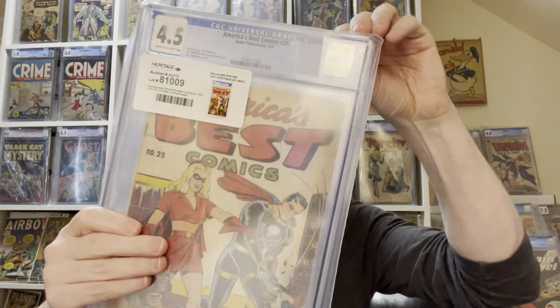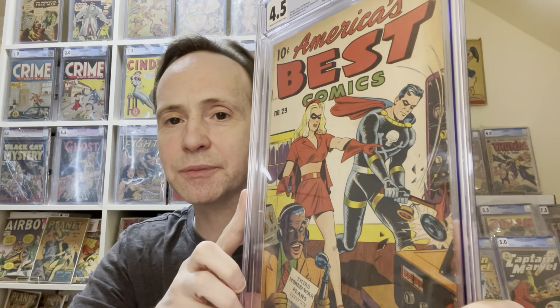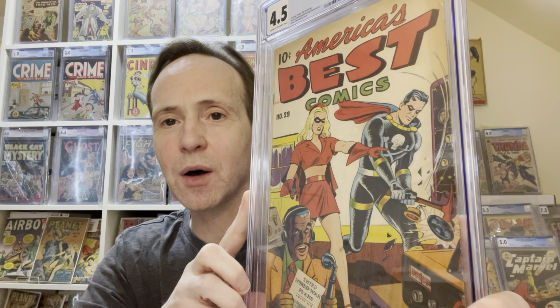America's Best Comics. I'm actually going to take it out of the plastic case here, so you can see it a bit better. This is an Alex Schomburg cover. It's a nice Alex Schomburg Miss Mask cover. So this is America's Best Comics number 29. Just a really great cover. I really like this version of Miss Mask, a bit more sexy. Her original costume was a lot less revealing, but this is much more skimpy. And then we got the Black Terror there as well. This is a great Alex Schomburg cover. So that's America's Best Comics number 29 from 1949.